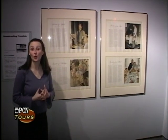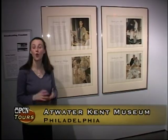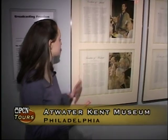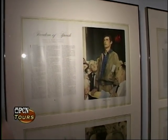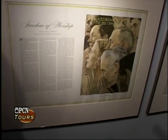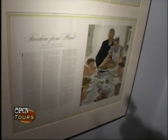During the Second World War, President Roosevelt gave a fireside chat explaining why we were fighting this war. He explained that we were fighting so that we would have freedom of speech, freedom of worship, freedom from fear, and freedom from want. Norman Rockwell was so inspired by this that he painted four paintings representing our president's reasons for fighting.